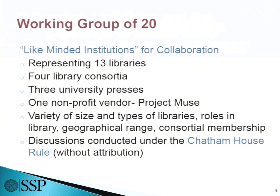So what Don Waters charged us with doing was, he said something along the lines of, what if I gave you $300,000 to convene some like-minded institutions to explore these issues and come up with some recommendations for what would work? So we took like-minded institutions and decided this is what the profile would be.